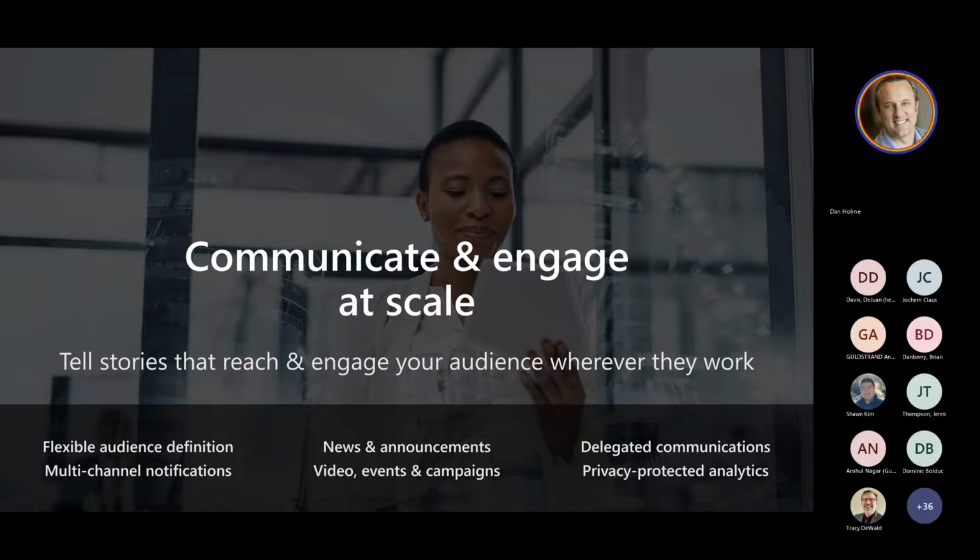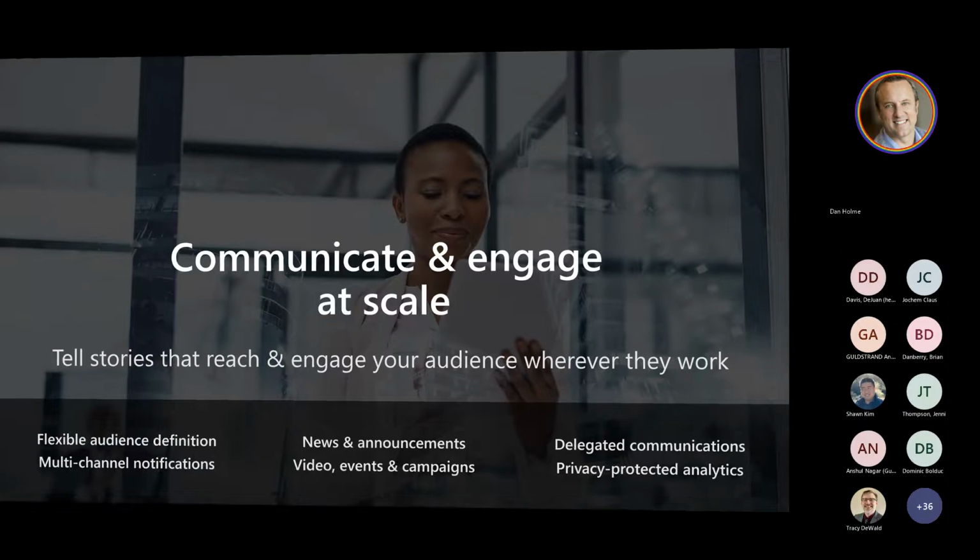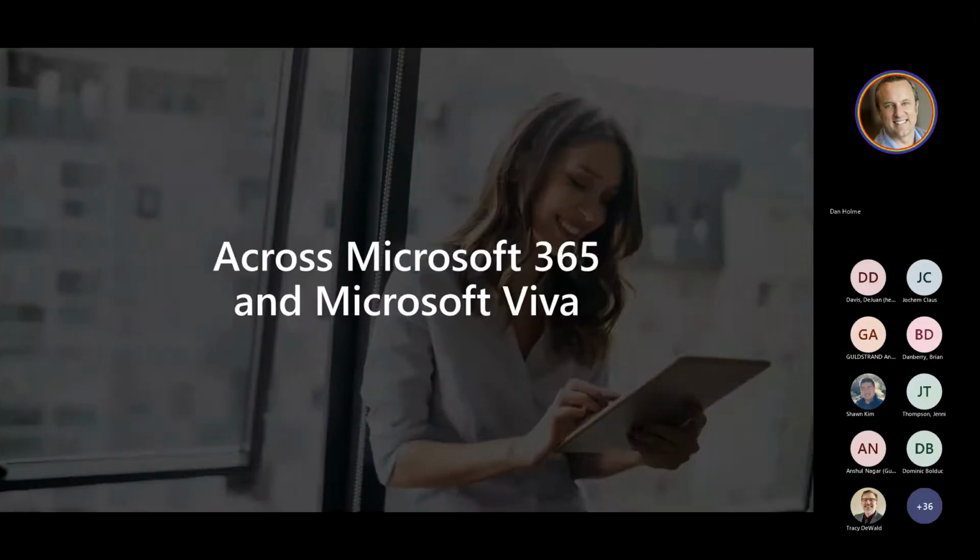You can use these tools to share news and announcements, and you can create more engaging communications by incorporating video, events, and campaigns. Viva Engage supports delegation to communications leads and rich analytics backed by privacy to guide you to understand and improve your engagement across the organization.